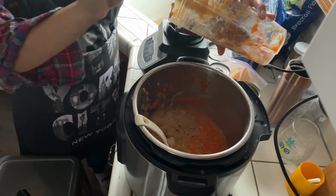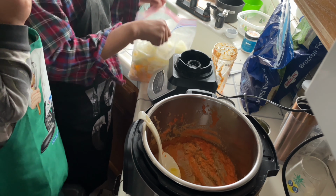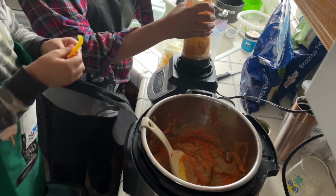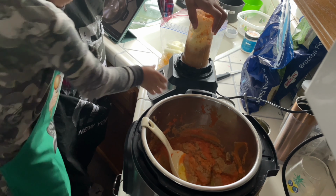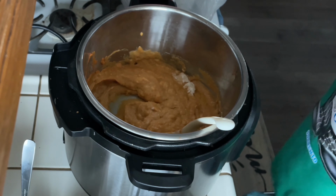You have a chocolate. It's so good. Oh, you want to eat one? There you go.